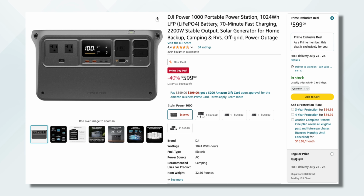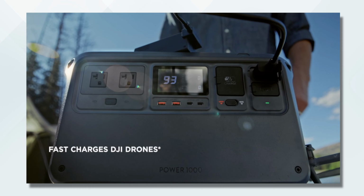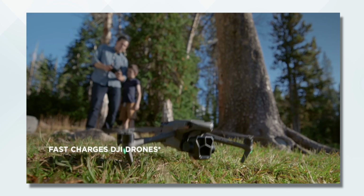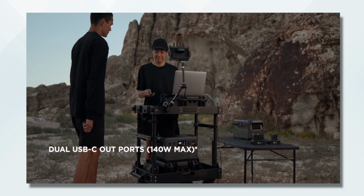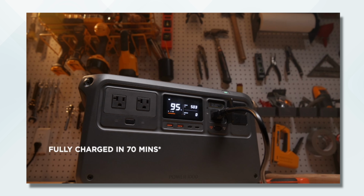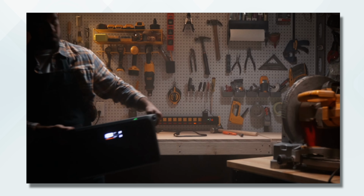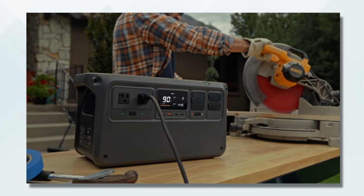This is the DJI Power 1000, and it's 40% off. So even though this is gonna be one of the most expensive things I show, it is honestly one of the most functional and valuable. I find myself using my Delta Pro, which is the competitor, all the time. This thing has even better specs, and it's significantly cheaper. Some of the standout features, it's 1,024 watt hours, which is significant, but more than that, you can charge this thing from 0 to 100% in just 70 minutes. That's insane. Mine takes 2 or 3 hours, I wanna say.